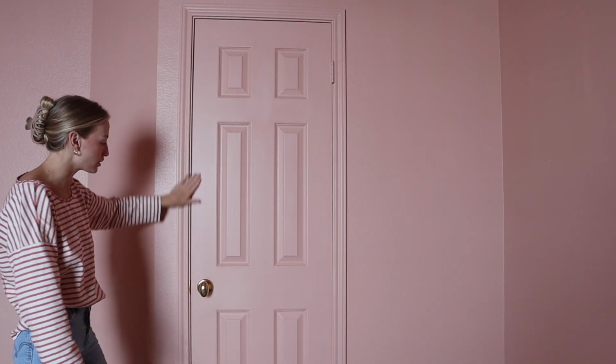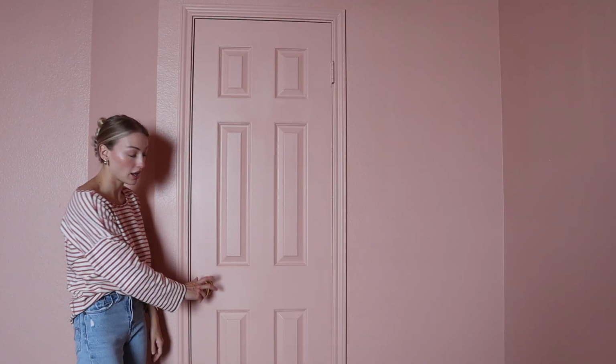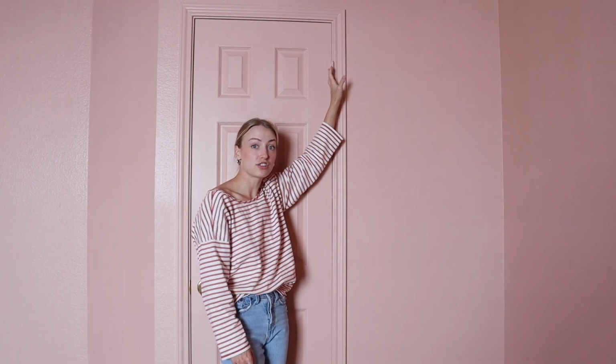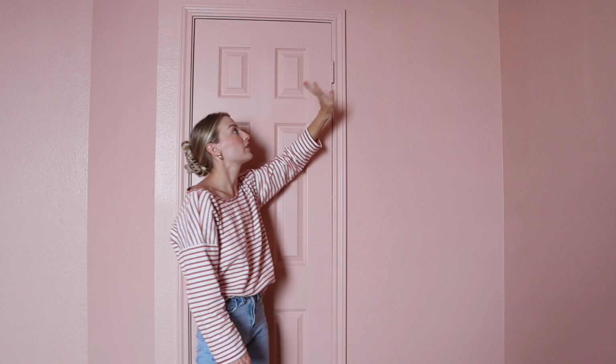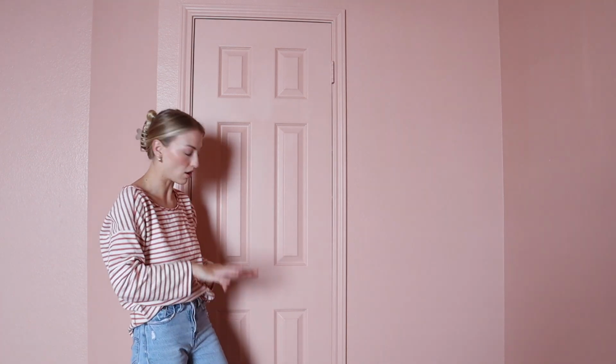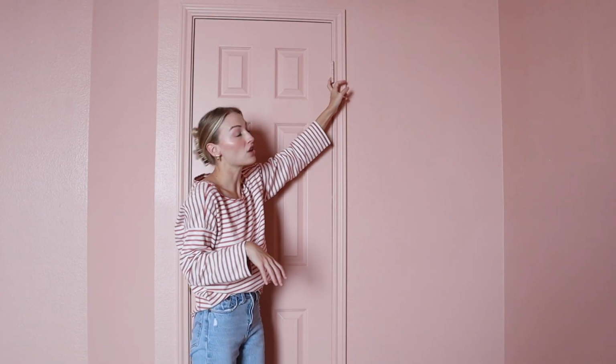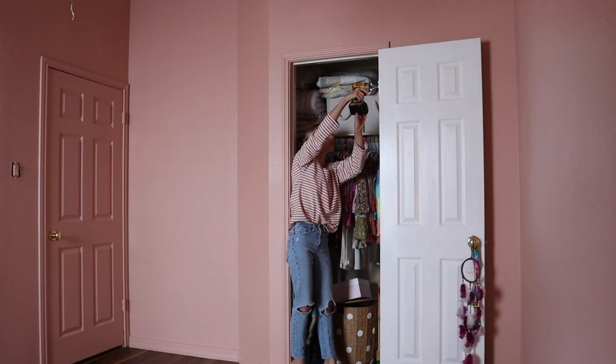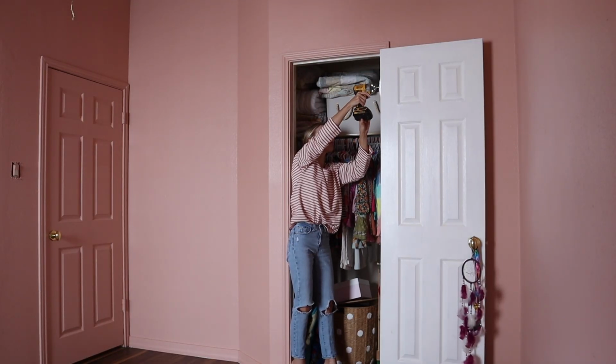So seamless and beautiful. I love how we color drenched the trim, added new hardware. I need to put the new hinges on because these hinges had been painted over. So rather than taking them off, putting new ones on before I painted, I just opted to paint everything while I was here. I'll take these off and now add some gold hinges that will, you know, go with some of the accents in the room.